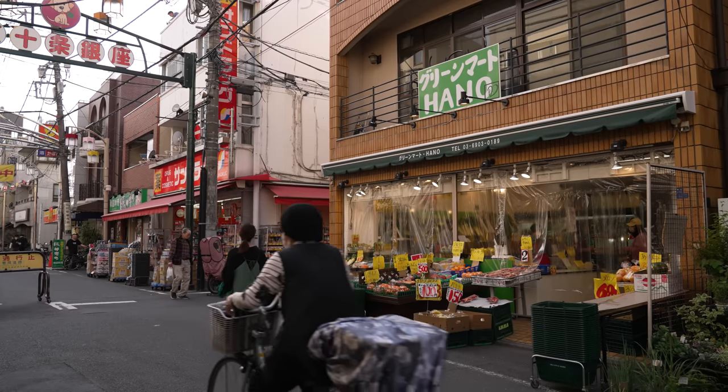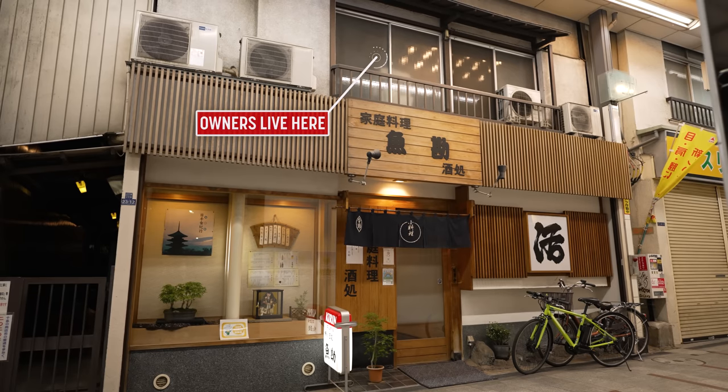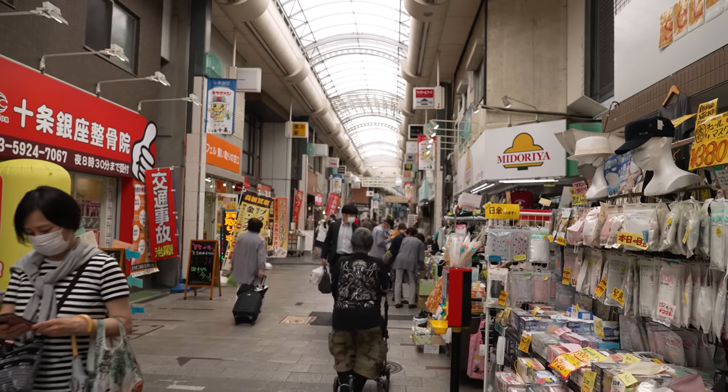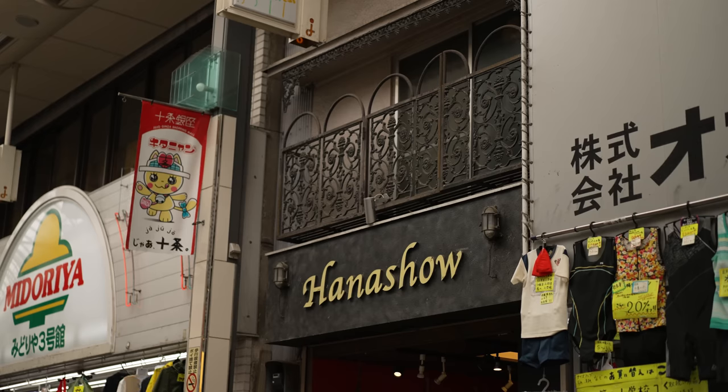That's why, even in places that seem very commercial, you'll still find owners living above the shops. Yeah, this surprised me, but even in a place like this, there are still owners living on the second and third floors of these buildings.